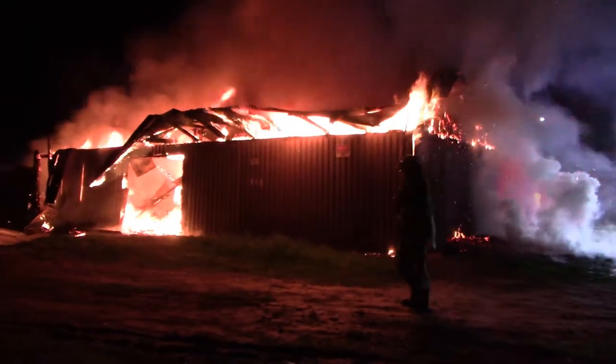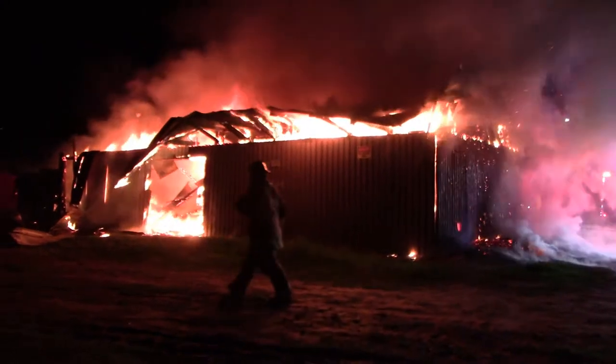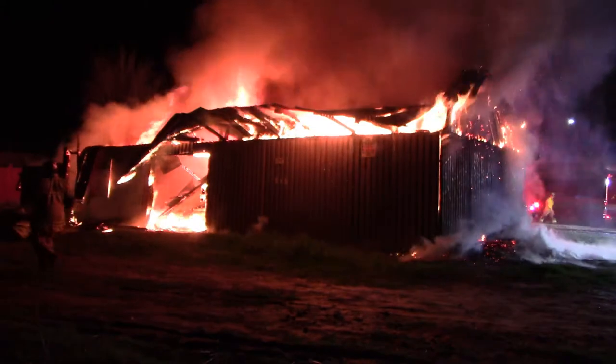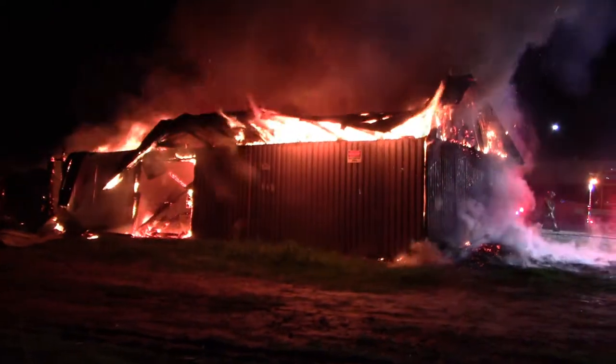Copy. I think we're going to be good with three engines and one truck. So truck 221, or correction, medic engine 224, we'll go ahead and release you guys from the call.